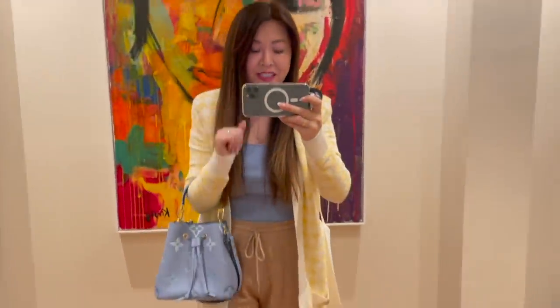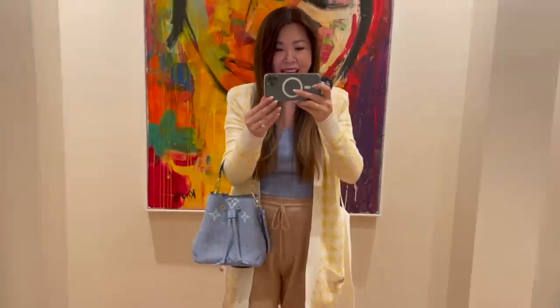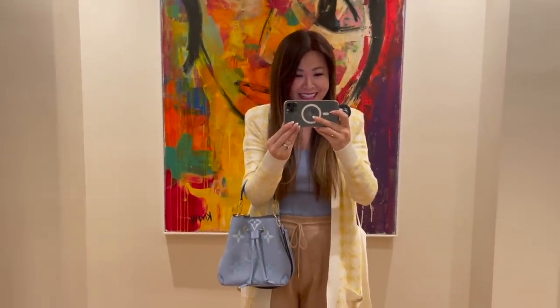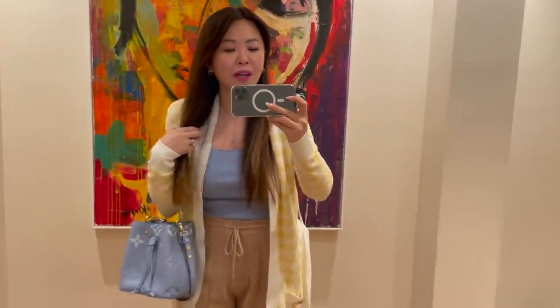Hey guys, so I'm actually heading off to have dinner with one of my friends, Loy, and we are gonna go eat Greek tonight. So always fun trying new restaurants. Let me show you what I'm wearing.